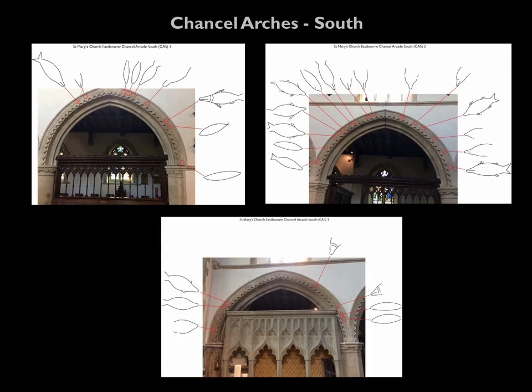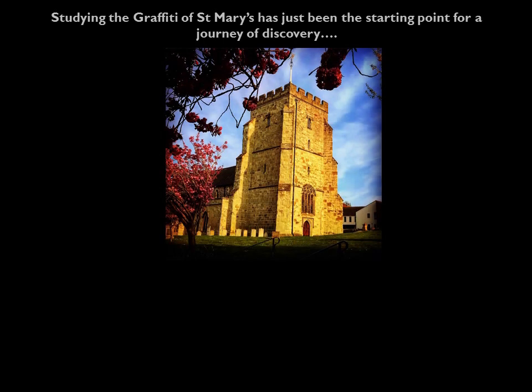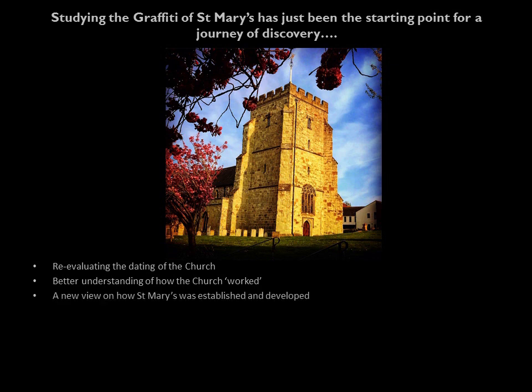And here we are, just a quick representation there of the fish in the chancel arches on the south side. There are loads of them. Now, this is unprecedented. Fish appear in graffiti all around the country, but not in this form or in this quantity. This is completely unique as far as we can tell, and we are continuing our study, but it just goes to show how important St Mary's is in terms of our study of graffiti as we go forward.